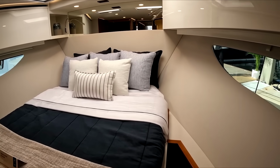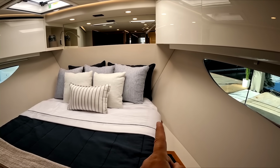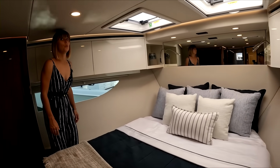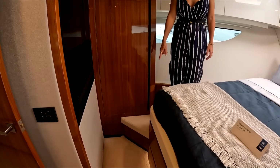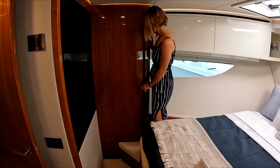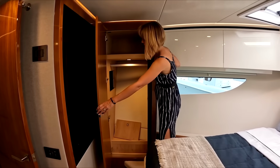It's an almost regular queen size bed. It only misses a tiny amount at the corners. I think it's really good. And then let's see how tall this is. Almost exactly 5'7". Well, you're standing on that step, but what I'm saying is it's still very good height here. You guys know the forward cabins are always lacking headroom.